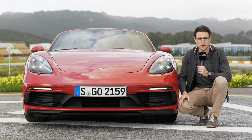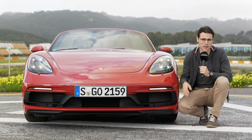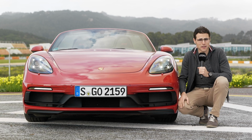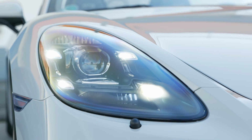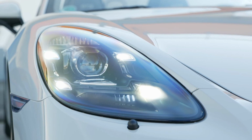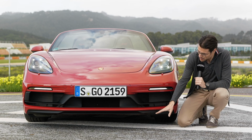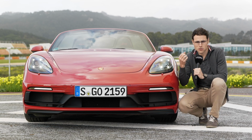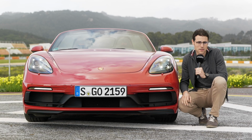So we had several versions of the Boxster and the Cayman so far. We also linked them in the video description and the pinned comment, so later after this review you can enjoy even more. Here the headlamps come with xenon as standard and optional LED in general for the Boxster and the Cayman, and the GTS models have the black contrast right there and a bigger opening.